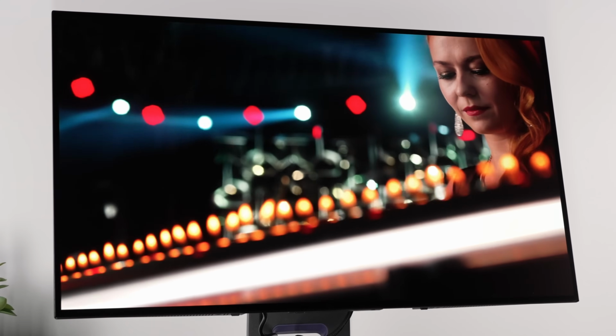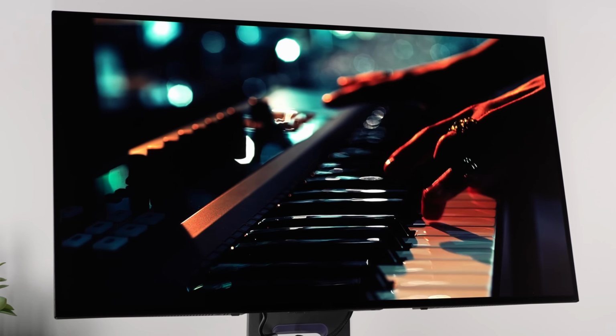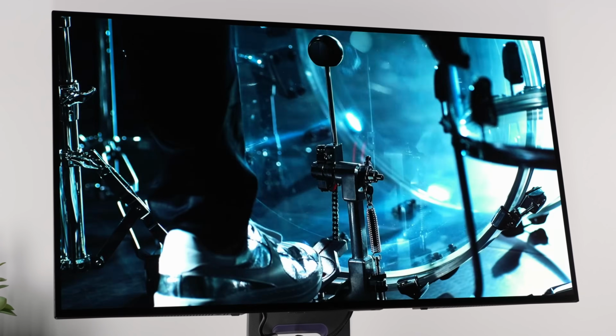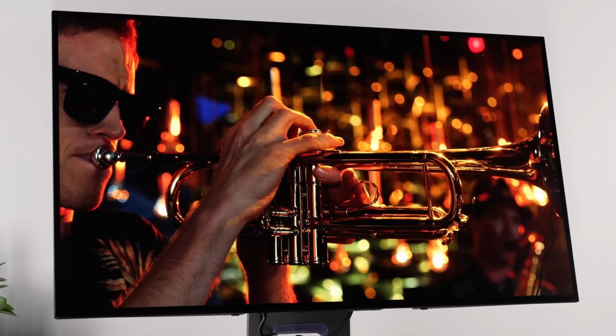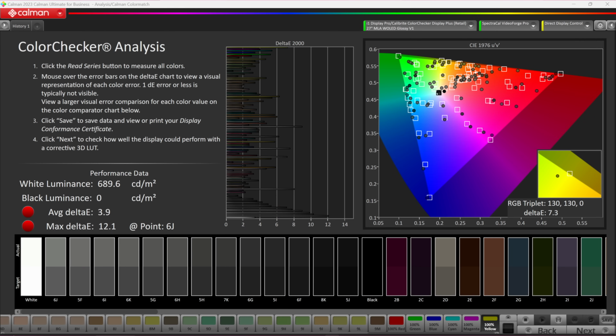However, back to HDR, because guys, this is a $1,400 HDR monitor. I mean, that is one of the biggest reasons you would buy this, is for HDR. And not only can it not follow EOTF properly, but take a look at this color checker analysis. You can see here that the delta E is definitely beyond something that could be considered perceivable by humans.